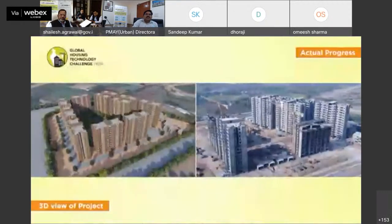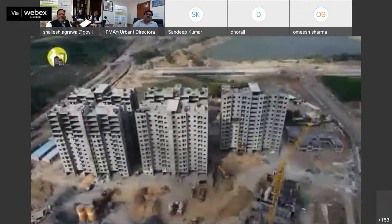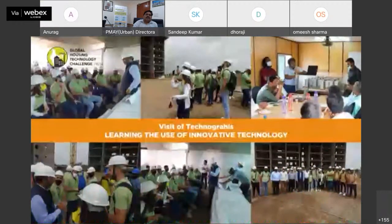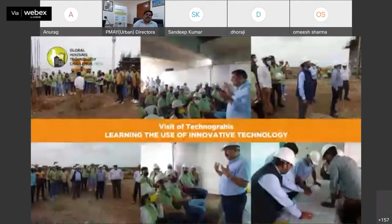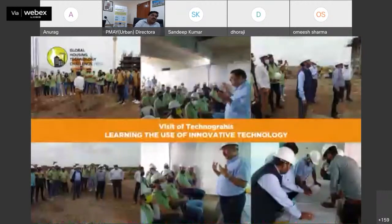The Lighthouse Project Rajkot is serving as a live laboratory for learning and knowledge dissemination. About 300 Technograhis and other stakeholders have visited the site to learn the use of innovative technology in a real project at site.